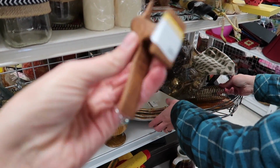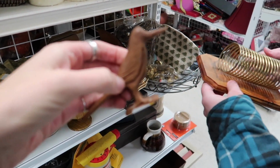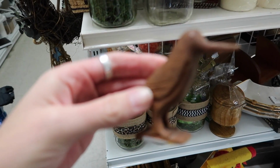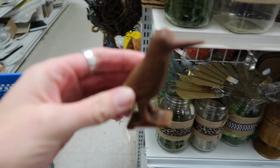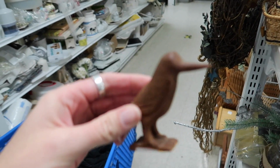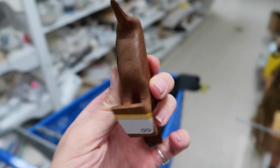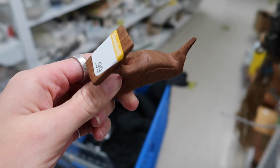My camera is having issues. This camera normally does. Unfortunately, my other camera died. So I'm just working with what I've got. There we go. So he was kind of cute, and for only 99 cents, I figured I'd grab him.